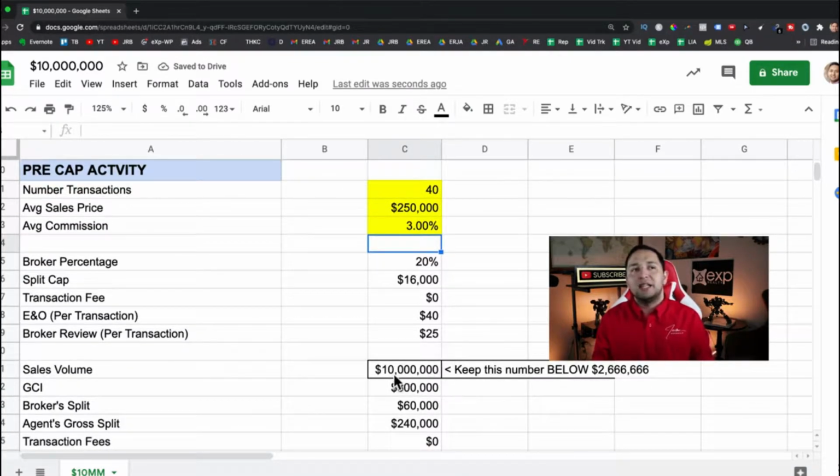You're going to notice here that it's a $10 million sales volume, but we need to keep this number below 2.66 million. And the reason we're doing that is because at EXP you have a cap. The cap is $16,000. You won't be paying on a split perspective. You won't be paying more than $16,000 to EXP. That is the cap.